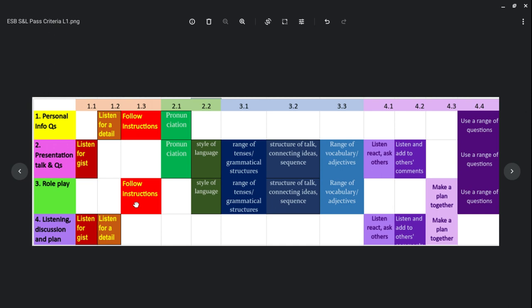The role play is asking you to follow the right instructions. If they say you have lost a bag, don't tell them you found a bag. The style of the language, is it a formal occasion or is it informal? And again, the things that we talked about earlier, using different bits of grammar, vocabulary, and connecting your ideas. Also, to make a plan together and a range of questions.